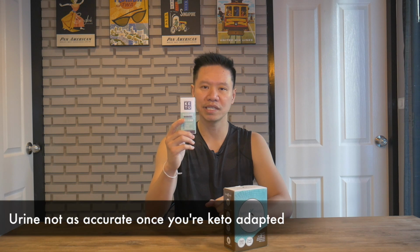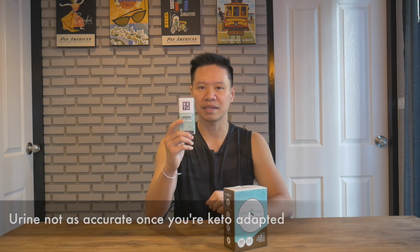The urine test tries to detect the level of ketones that's excreted through your urine. It's a very inexpensive way of testing, costing about $10 to $15 per box. It's also really easy to test with, but the problem with this type of testing is that it becomes inaccurate once you become more keto adapted.